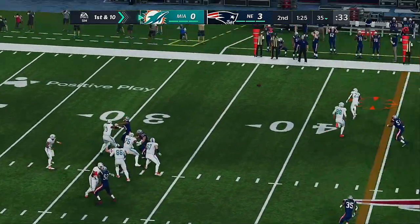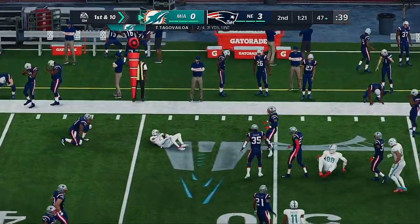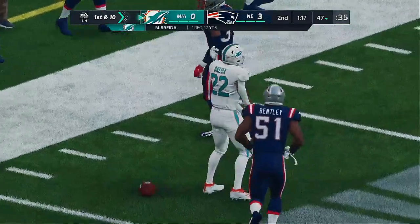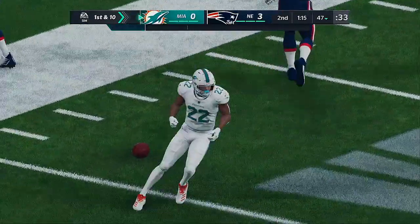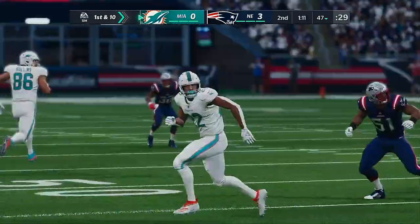After the turnover, it's Tua. Complete to the running back, Matt Breida. And able to get this one across the 45 before he's brought down. Nice way to start the drive. A gain of 12 and a first down. That's a pretty play there coming out of the backfield.